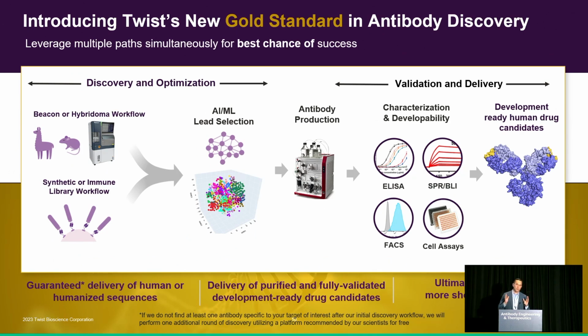So finally, just to wrap up the high-level overview of Twist Biopharma Solutions, we're really excited about a new service that we're offering called our Gold Standard. It's this idea that we can combine all of these different technologies together in one offering, where a customer could come to us with their target and a very specific design criteria, and then we can utilize multiple technologies at once, and we feel so confident that we'll be able to address the target and succeed that we actually give the customer a guarantee and a set price for the project.